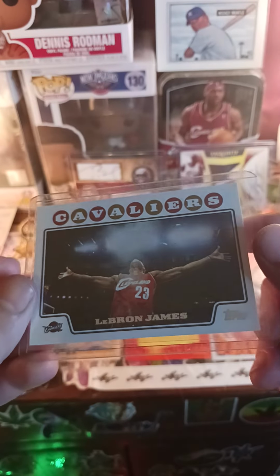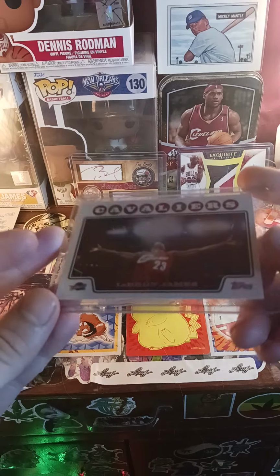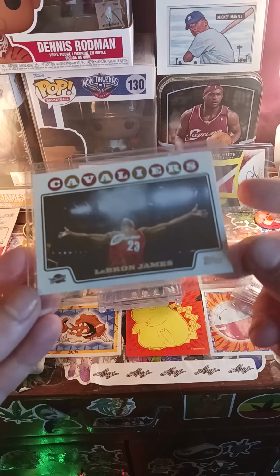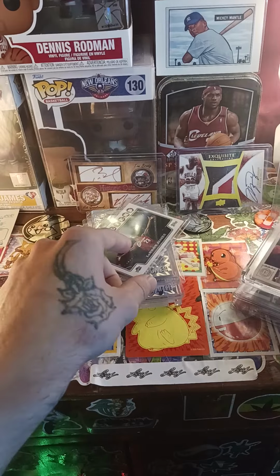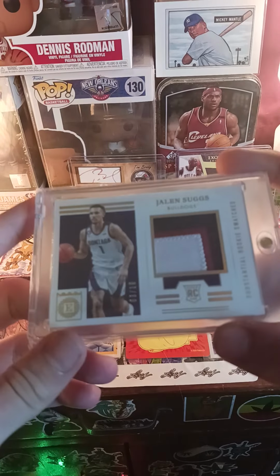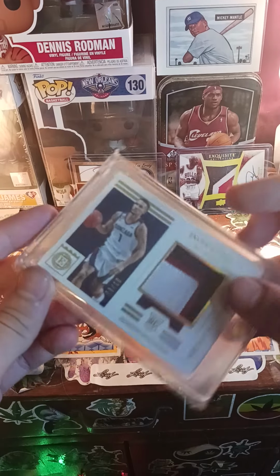Alright, so the Cavalier famous Chalk Toss. Unfortunately, this isn't the refractor because I can't afford that, but this is definitely a sweet card that I will grade. This was the first card I ever bought at a show. First card I ever got at a card show, because I didn't start going to card shows till this year.